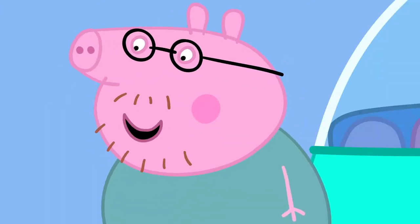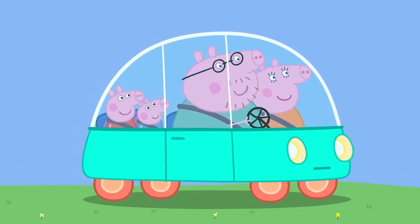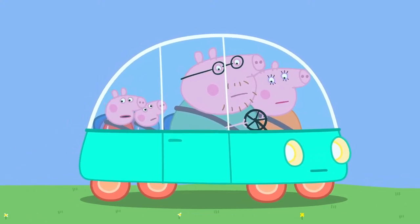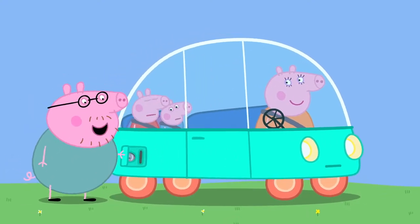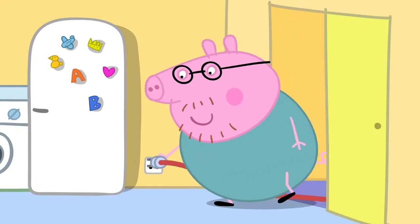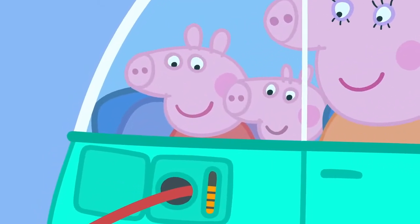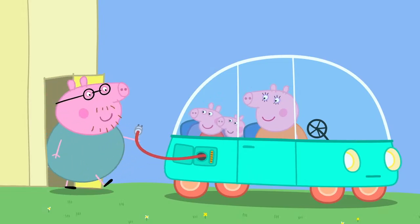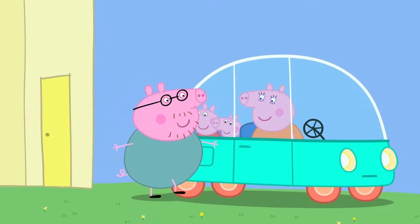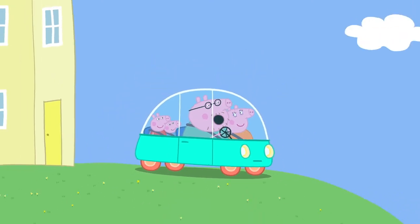Shall we go for a drive? Yes, please. Then let's go. Oh, the car is broken. Does it need new batteries? Oh, yes, of course. We just need to charge up the battery. Look! The battery is charging up. Finished! The electric car is fully charged up. Right. Is everybody ready? Yes, Daddy Pig! Then let's go!